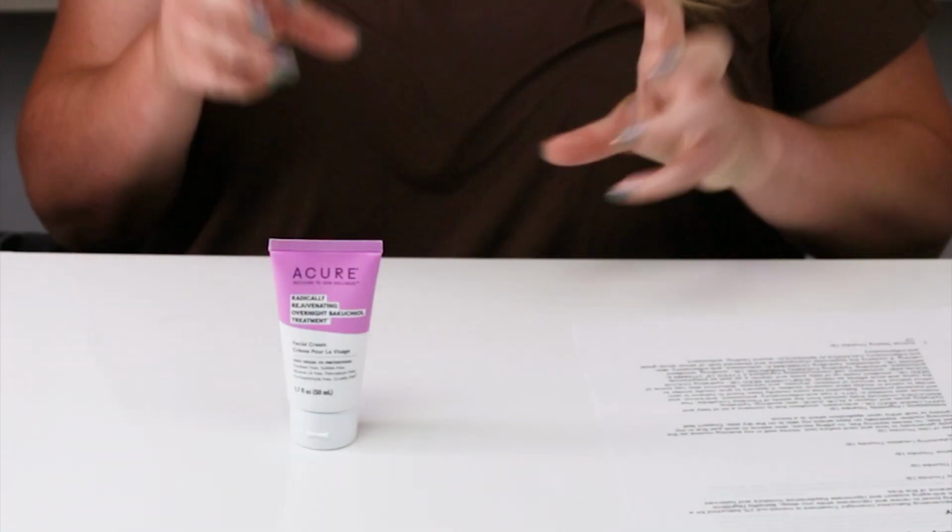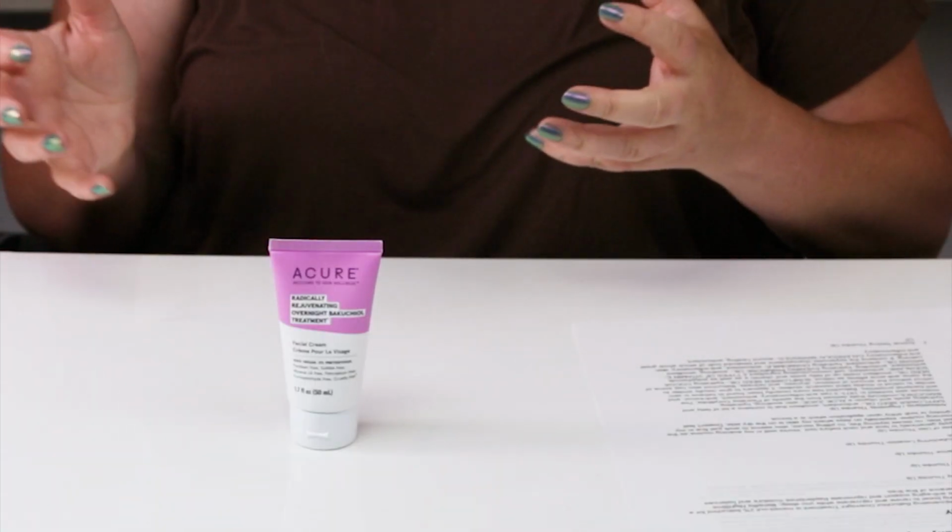Okay, so I've been asked a few questions about this, so I thought I'd finally get a chance to review it. I tend to like Acure's Radically Rejuvenating line. Their Radically Rejuvenating Whipped Night Cream is really nice. Okay, so they say the Bakuchiol Overnight Treatment is maxed out at 2% Bakuchiol for a plant-based anti-aging boost to renew and rejuvenate skin while you sleep. Benefits: nighttime treatment to provide anti-aging support, replenishes moisture and balances, and reduces the appearance of fine lines.